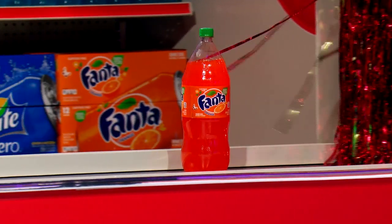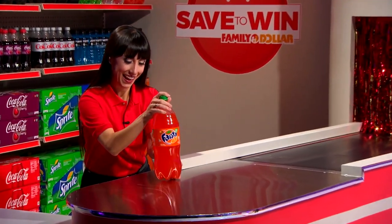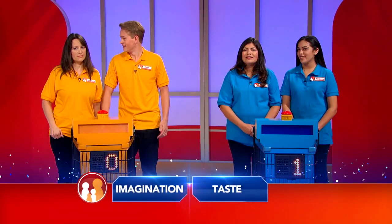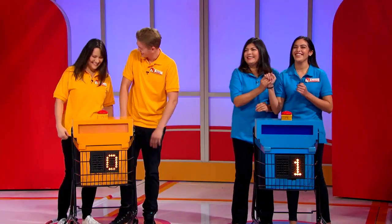It's Fanta Orange. The name Fanta comes from the German word for what? Imagination or taste? Maria and Karina. Imagination. That's right, imagination. Fantastic, we're adding that to your cart.